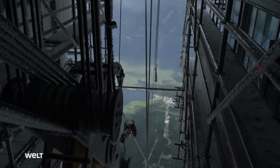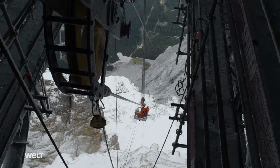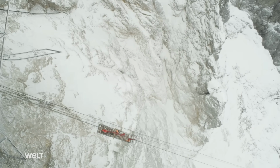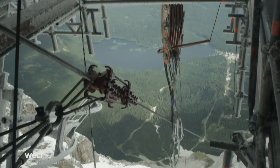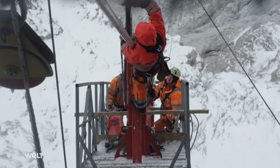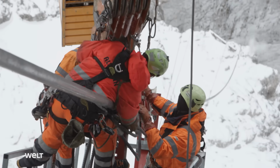The next morning, its work is done. The 153-ton rope is at the top of the Zugspitze. But this is just the first stage. The crew will have to pull another 300 meters of rope into the summit station. There's not much room to maneuver. It's freezing, and the air is thin at the summit.